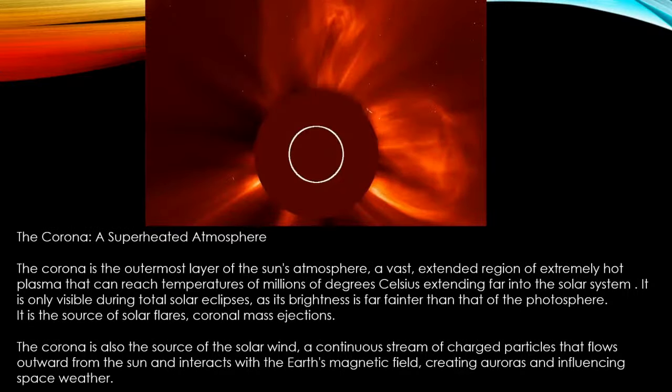The final layer is the corona, a superheated atmosphere. The corona is the outermost layer of the sun's atmosphere, a vast extended region of extremely hot plasma that can reach temperatures of millions of degrees Celsius, extending far into the solar system. It is only visible during total solar eclipses, as its brightness is far fainter than that of the photosphere. It is the source of solar flares and coronal mass ejections.